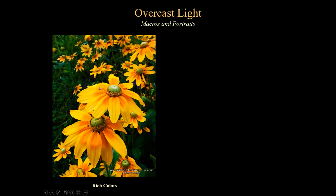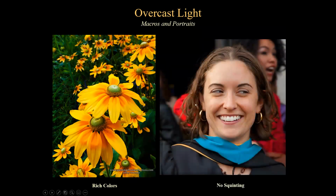So you can get rich here, like this kind of rich buttery look to the foliage. It's also good for portraits. Again, no sharp shadows. People aren't squinting into the bright light. So nice soft light in this situation as well.